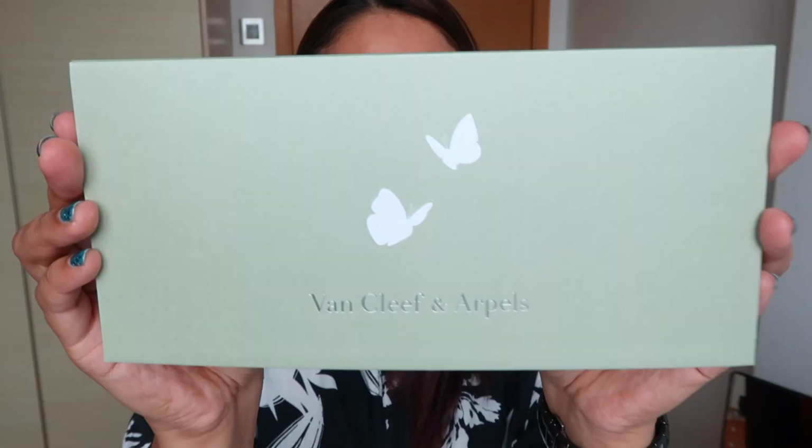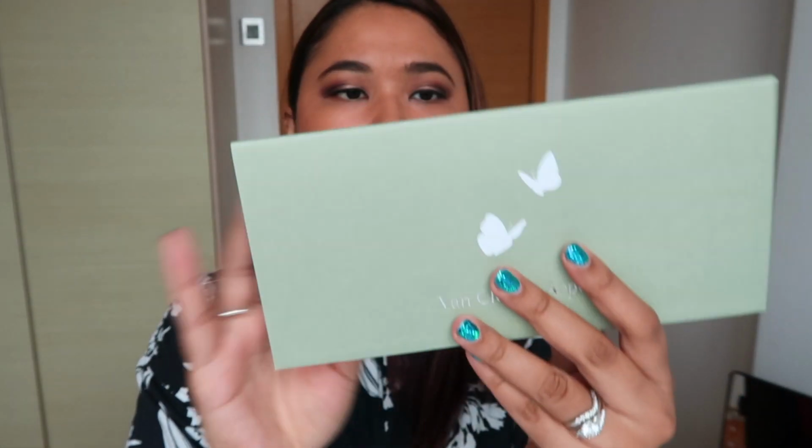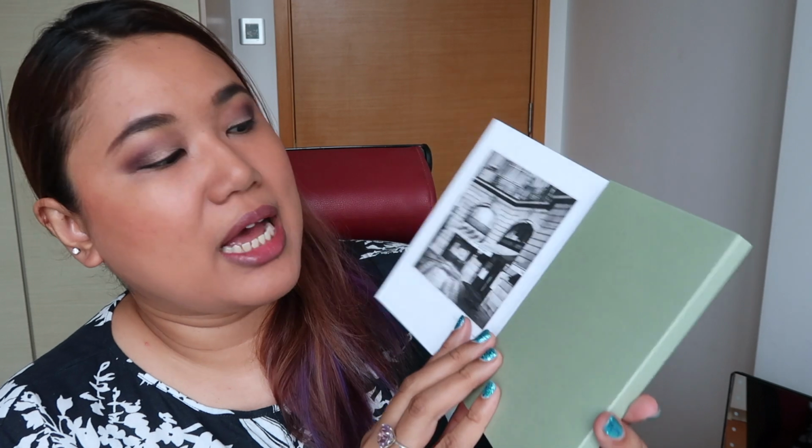So this is the beautiful envelope that the receipt comes in. Really nice paper. The lady who served us is Regina, and she was very friendly. So the receipt's in there, that's very nice. And then we have this, which is a set of items that comes with every VCA item, at least the ones that I've gotten.